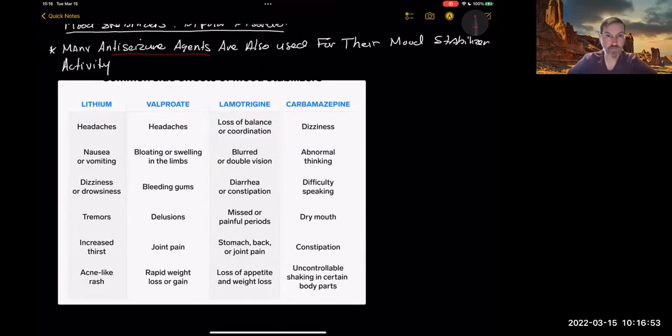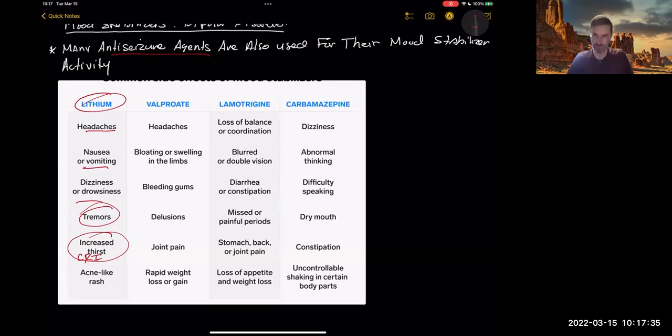So I'll just give you some examples of common mood stabilizers. Lithium, one of the oldest. Some of the common side effects: headaches, nausea, vomiting, dizziness or drowsiness, tremors, very common with lithium. You get the lithium tremors. Increased thirst, because lithium actually interacts with hormones that impact your kidneys, like antidiuretic hormone, right? And so kidney dysfunction or chronic renal insufficiency tends to be common in people that take lithium for extended periods of time, and sometimes they actually have to go off of the lithium because their underlying renal function is so impaired, and they can get rashes as well.